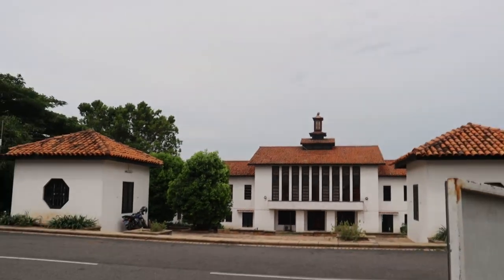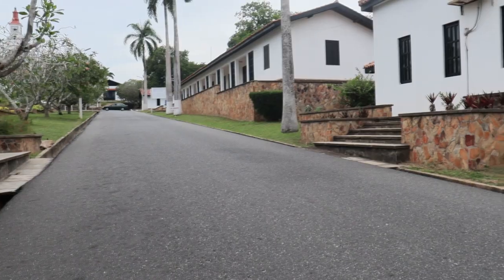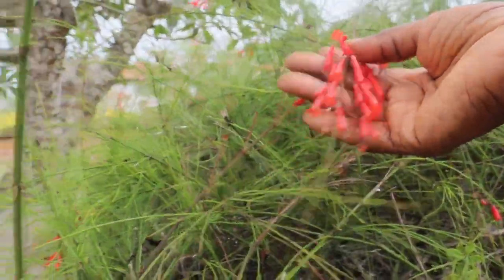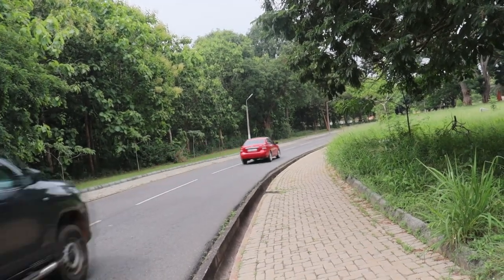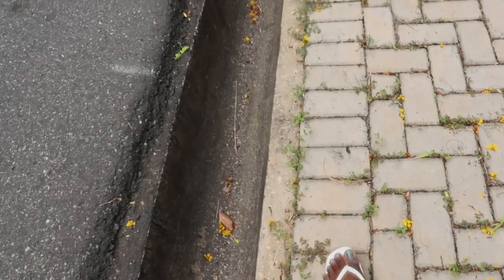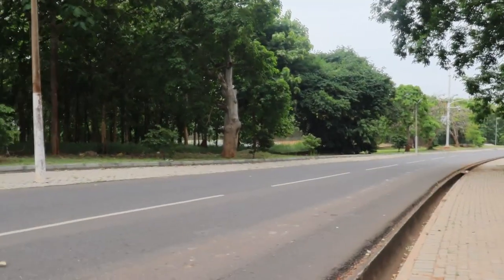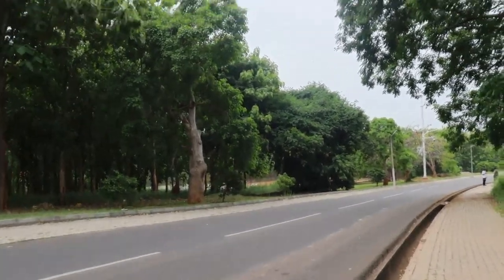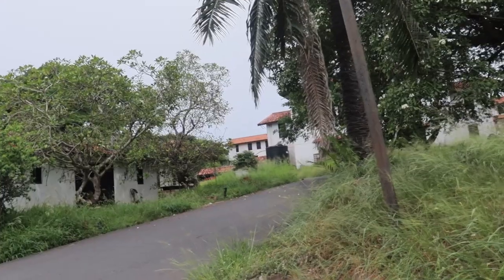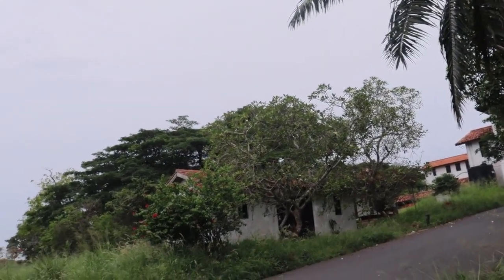I am a lover of nature. And then when nature and a bit of man-made creativity comes together, it blends so well and it is so well done that it makes it even more beautiful. All right, I wanted to give you guys a taste of London in Accra. I'm sorry, maybe I'm talking too much. So let's go to the other part of the campus. We have come very far.